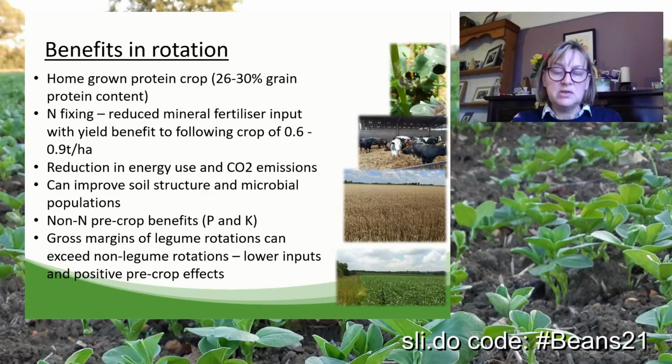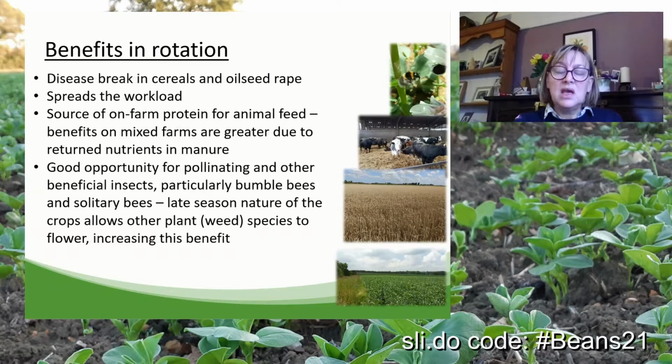It reduces inputs. They can reduce energy use and CO2 emissions in a rotation, and they do improve soil structure and microbial populations. There are other non-N pre-crop benefits such as P and K. And as I said, the gross margins of legume rotations can exceed non-legume rotations, and this is really down to the lower inputs and the positive pre-crop effects. Of course, one of the key benefits is this break that we get in disease infection in cereals and oilseed rape.